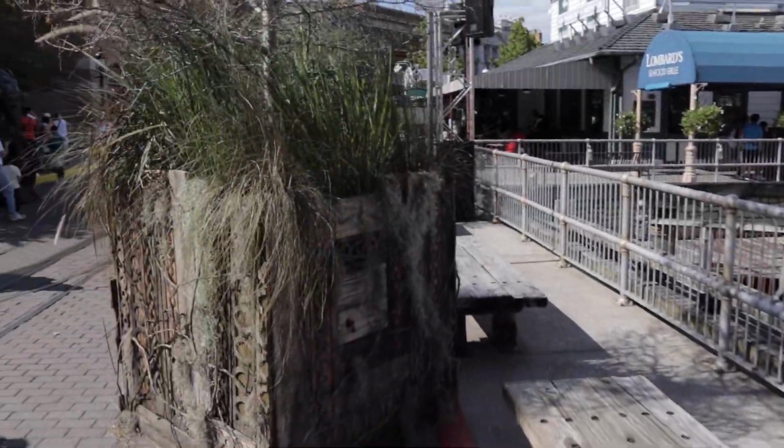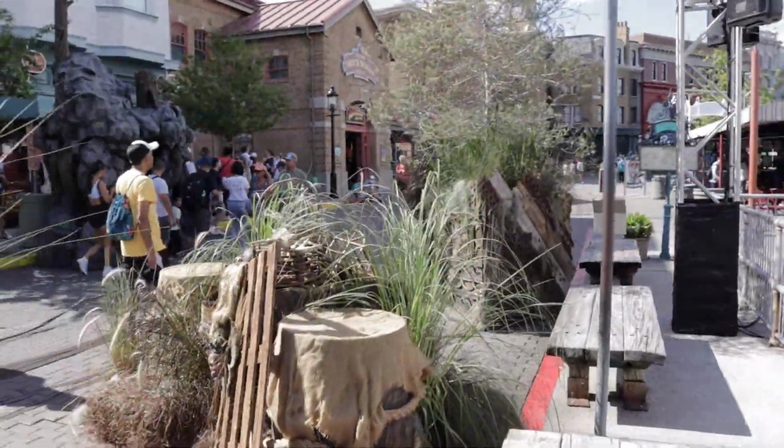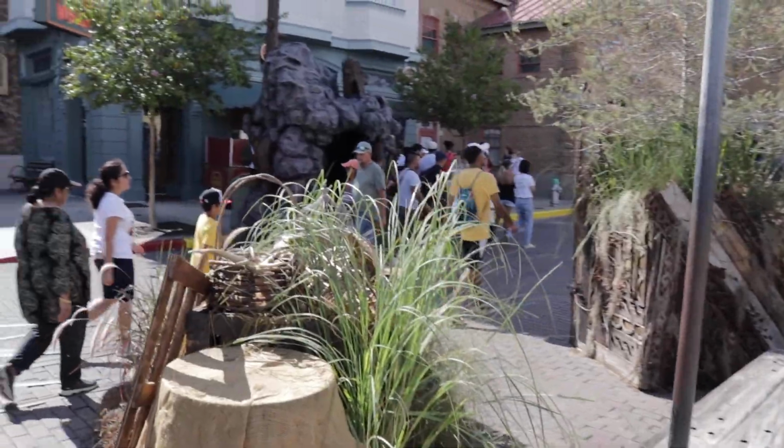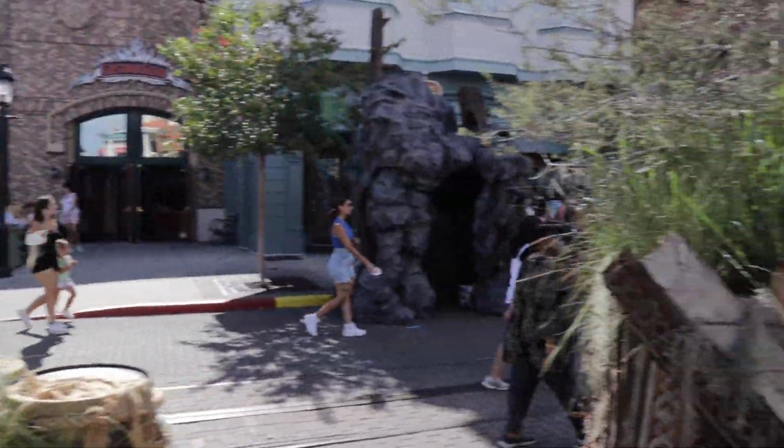Okay, so I take it back. This actually does look very cool, just in terms of the aesthetic and the detail, so I am very much interested in what this scare zone has to offer. There's a lot of potential for real scares here, and the theme is very cool.